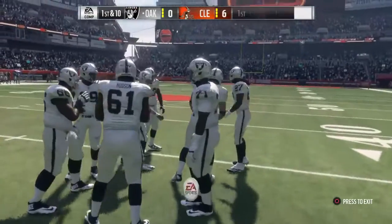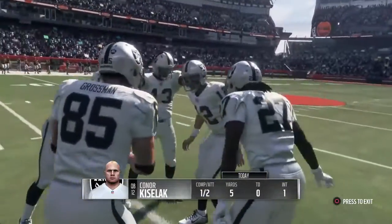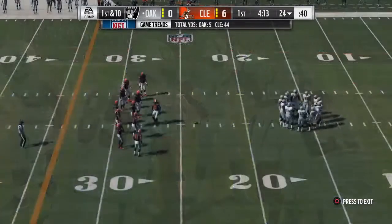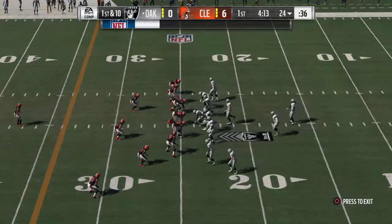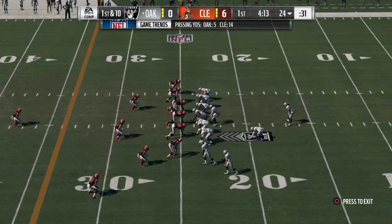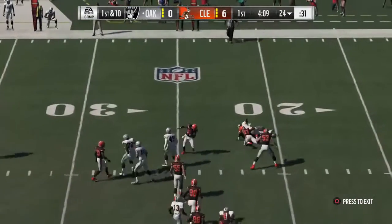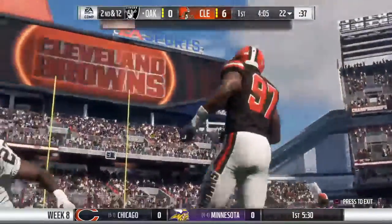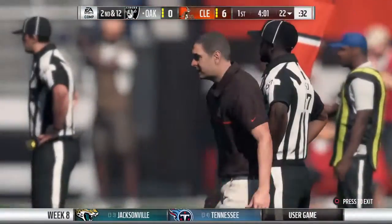Now the Oakland offense heading back onto the field to take over. They run the counter now on 1st down. And this one goes nowhere. Losing yardage back at the 22. It's a loss of 2 there, bringing up 2nd down.